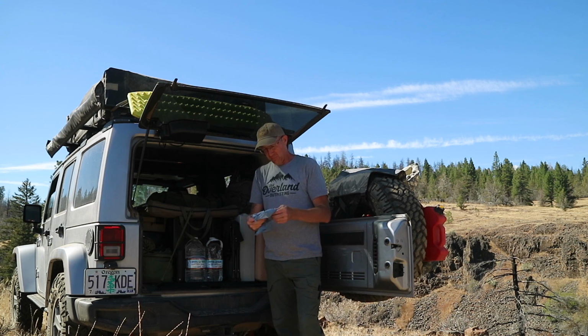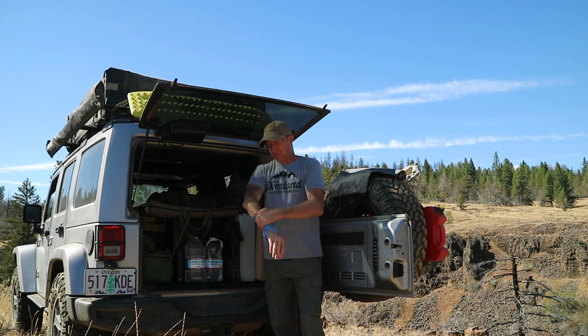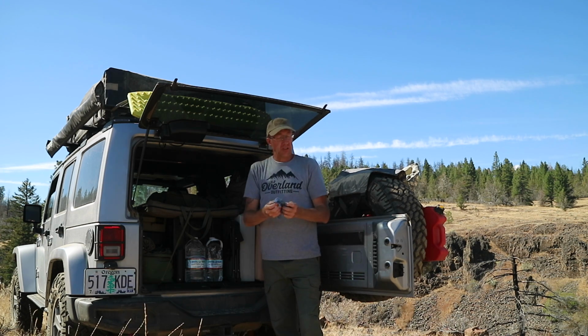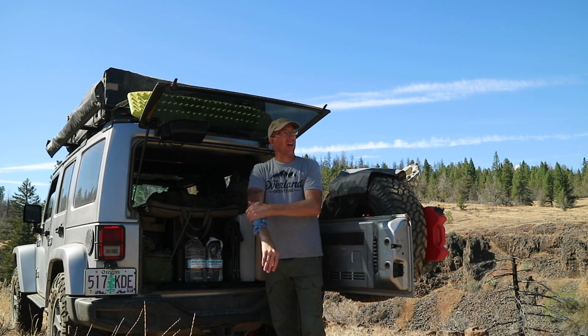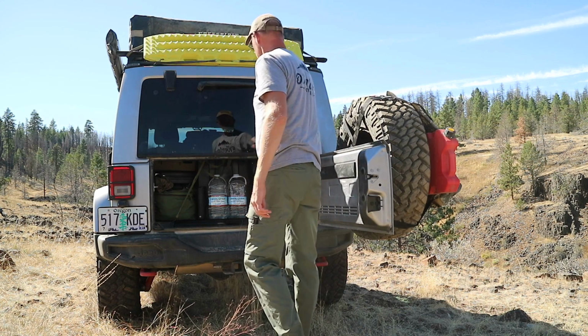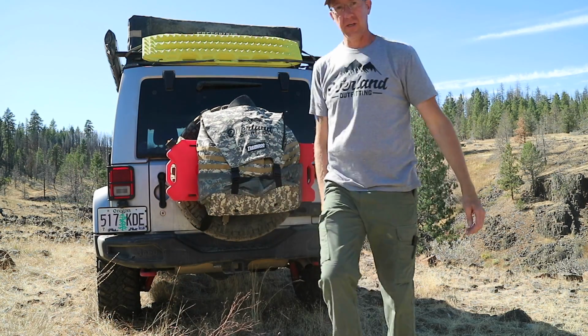I always like to clean up one last time before I get in my rig. I always get kind of dusty packing up camp and everything, so knock the last little bit of dust off of me. Josh and Tristan are getting ready to pack up. Looks like Tristan's tent's down. Josh is just getting ready to knock his down. All right, should be good to go.